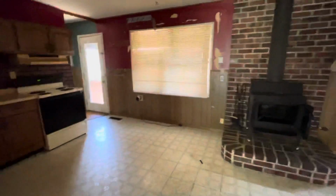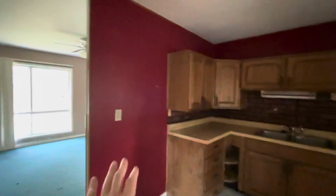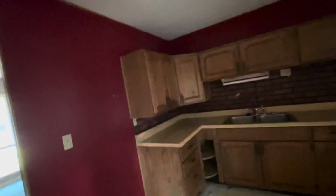The kitchen is definitely large enough to handle that. You could have a nice open area here. You've got your fridge, you still got your stove, everything over there. You could even install the dishwasher if you wanted to. You've got enough room over here for a little cafe table, etc.